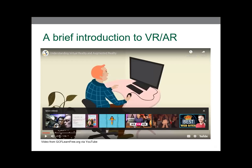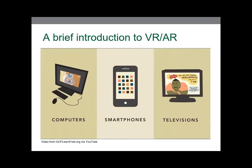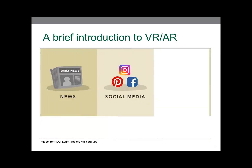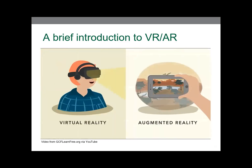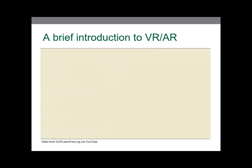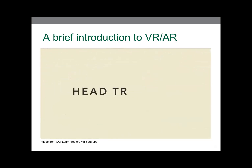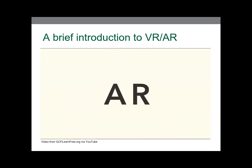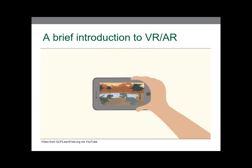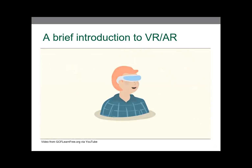These days, we spend a lot of time looking at screens. Computers, smartphones, and televisions are a big part of our lives. They're how we get most of our news, use social media, watch movies, and more. Virtual reality and augmented reality are two technologies changing the way we use screens, creating new and exciting interactive experiences. Virtual reality, also known as VR, uses a headset with a built-in screen that displays a virtual environment for you to explore. These headsets use a technology called head tracking, which allows you to look around the environment by simply moving your head. Augmented reality, or AR, is a bit different. Instead of transporting you to a virtual world, it takes digital images and layers them on the real world around you. This is done through the use of either a clear visor or a smartphone.